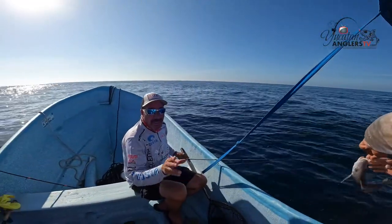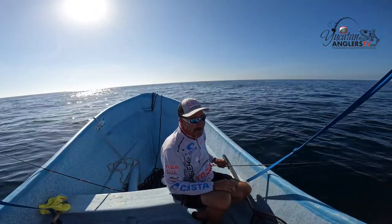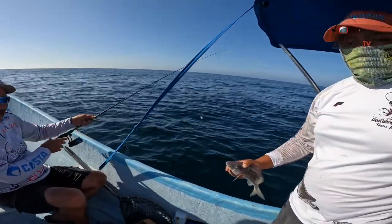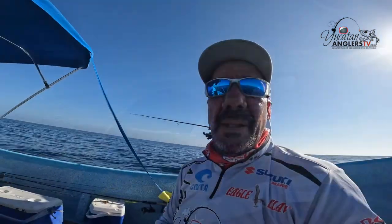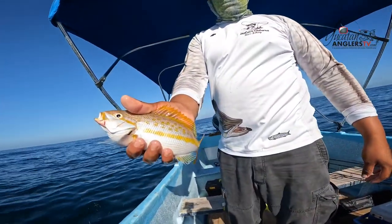Good sizes. This is great for ceviche. The big one's excellent for fillets. Yes. We're bottom fishing off of Chuburna, folks. Cool. Well, I've got about four fish right now, guys. That's a nice little canine.